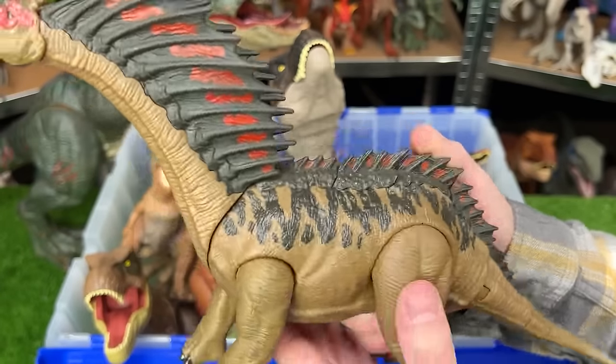Here we have, I believe, another Extreme Chomping Tyrannosaurus Rex. This one, though, has the orange body with the brown coloring on the top with the lighter underbelly, and of course, that chomping button right on the top of its head.